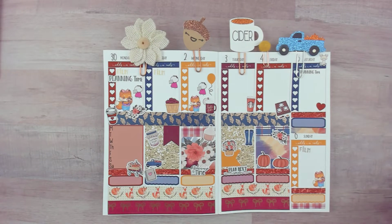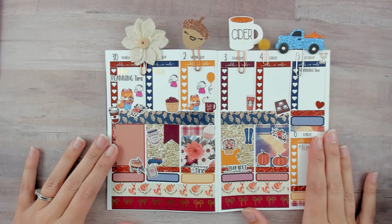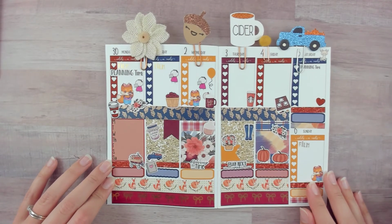I think it looks pretty cute, and I love using up my leftovers because basically I think this kit regularly priced is $18, and I definitely got like 25% off or something like that with a sale that she was doing. So I got to use it in both planners, so I'm happy about that, which is using some leftovers and some ingenuity, I think. And that's kind of how I made it work.